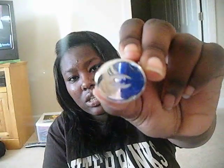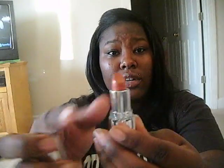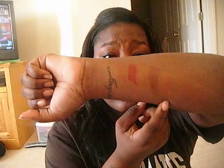I can't say that. But these are the tubes that this lipstick comes in. Just a basic oval shape with the C on it. And this is the top and what the product comes in. Oh wow. This is like a nude rose color. Like that. I can't wait to post these on my blog so you guys can see the true color. And that's that one right there.